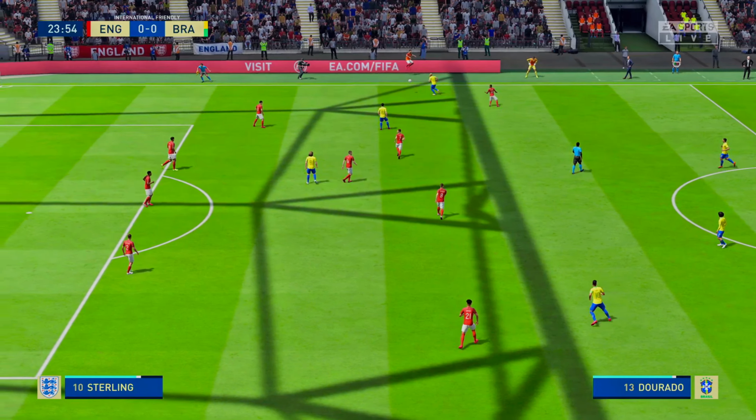Torino. The attack has fizzled out here. Goal kick.